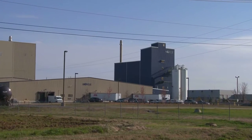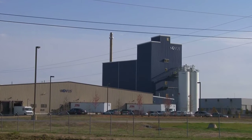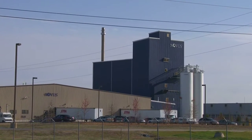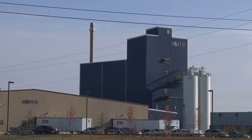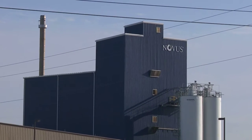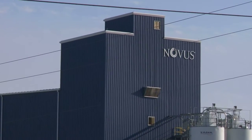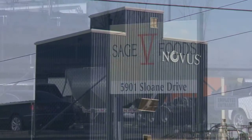Novus International is another one of our panelists today. Novus manufactures food additives that help provide proper nutrition to communities around the world. As climate changes affect the nature of agriculture, Novus is well positioned to help farmers and communities meet the food needs of their customers.